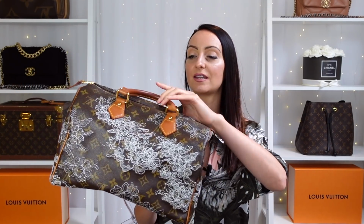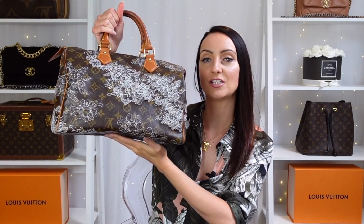This is a Speedy 30, and it has this beautiful kind of silvery white lace on it. And I remember seeing this. I was at college and I went past the window at Selfridges in London, and at the time I did not have a lot of money.